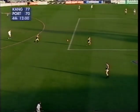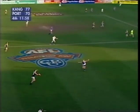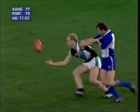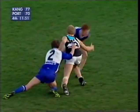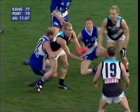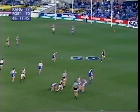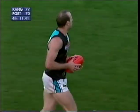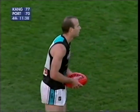Brett Montgomery to Bishop. Bishop to half forward. Corns presents himself. Couldn't quite hang on to the mark. Colbert there has hold of one arm. Play on's the call. Robbins comes in. He's tackled by Corns. Schofield gets it back to Bishop. And Bishop kicks towards the 50 and finds Franco. 6 touches for Franco.